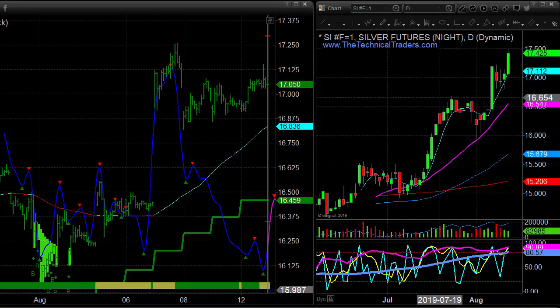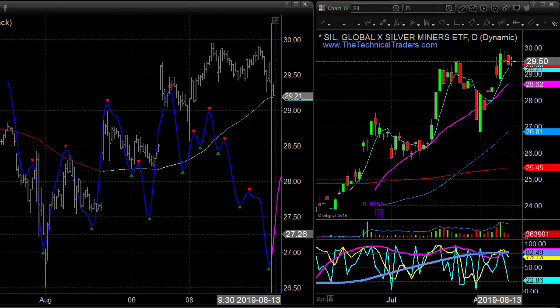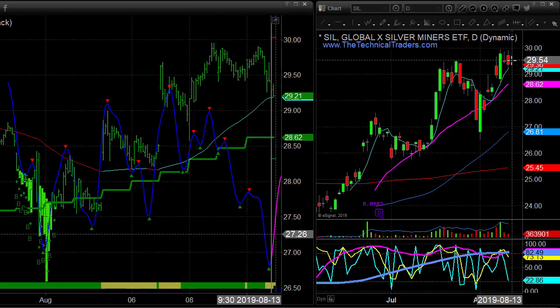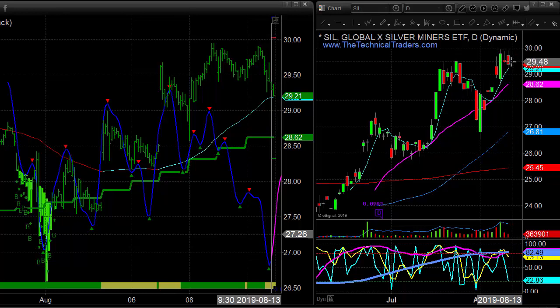And of course, with silver outperforming, we should actually see the silver miners do really well. The SIL, which we are long, held up better than GDX and GDXJ yesterday. They were all down 1% and change, while SIL was only down 1/3. This is set to probably gap higher today and potentially really start another breakout and run up.